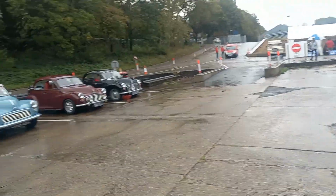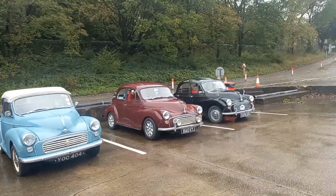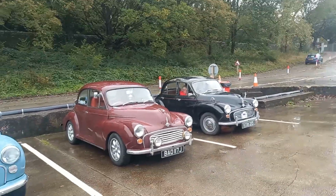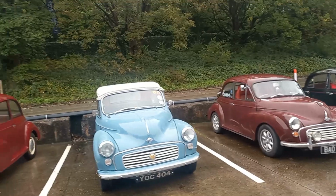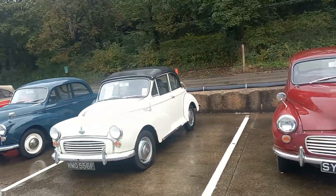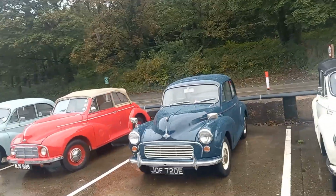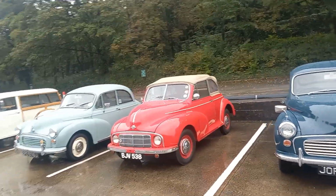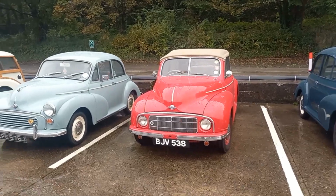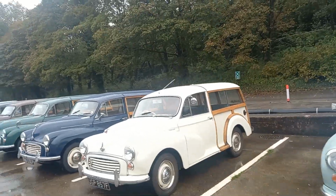On this side, we've got some Minors. Early one, one of the last ones. Convertible. A Tourer. A little bit better than the one we collected the other week. And back to the Travellers.